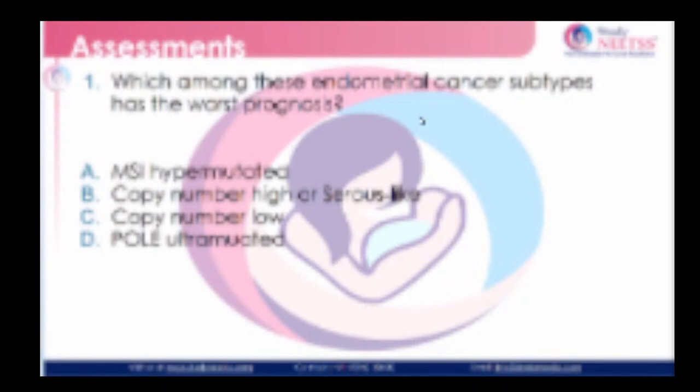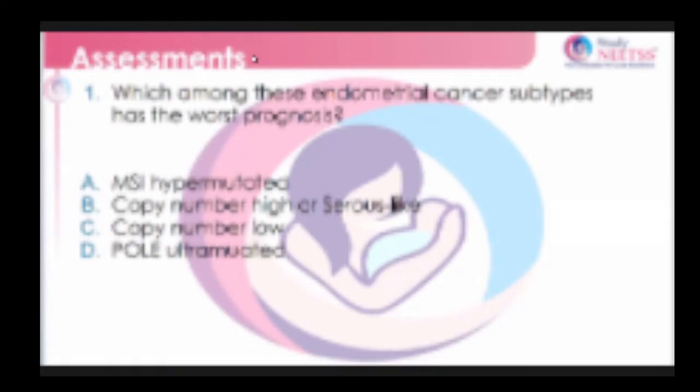So these are some of the questions I have assembled so that we can have a brainstorming session. Which among these endometrial cancer subtypes has the worst prognosis? You can just type your answers. Copy number high or serous like. Okay. Anyone else with the answers?